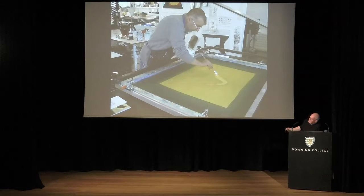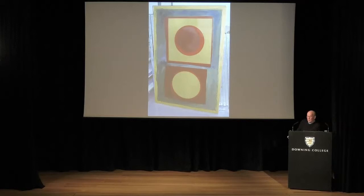Anyway, so this is him painting straight on the screen. And for an enormous project we did, that was the base material. That's two stencils. A flat with a hole in it and a hole to go into the flat. That's it.